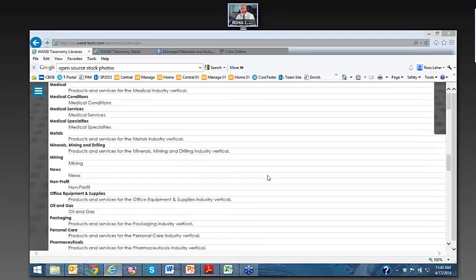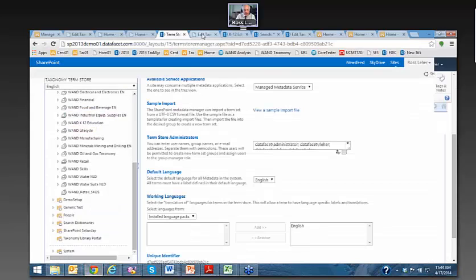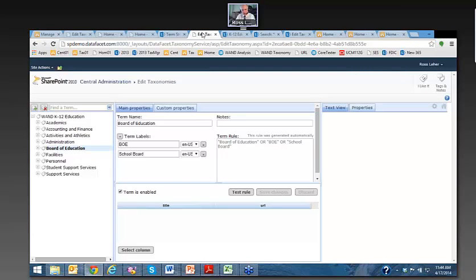Let's look at the automatic tagging engine now, and looked at the term store. This is what a taxonomy editor looks like, and we're going to be using our K through 12 taxonomy as an example.